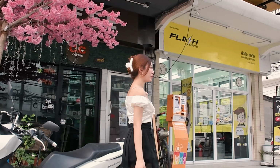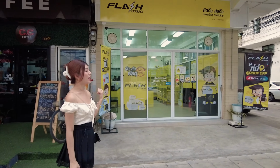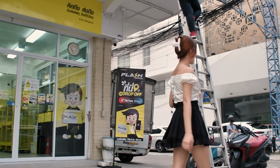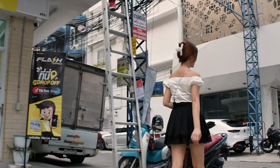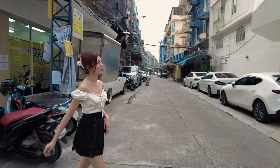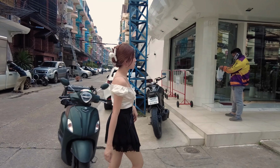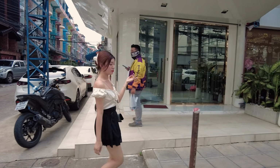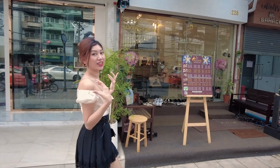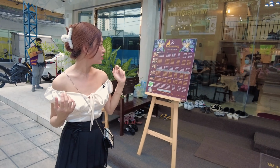So this is a CC coffee shop. Not bad. And Fresh Expert is a famous expert in Bangkok. Yeah, I know it. This is another massage shop. Amazing Thai relax massage. You can also get various kinds of massage in here.